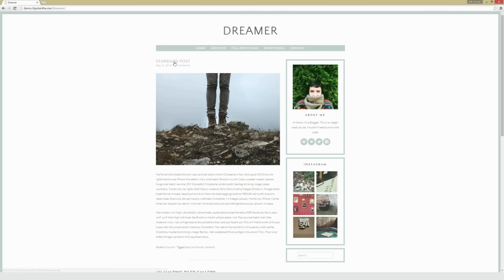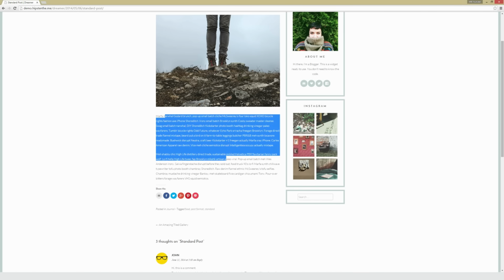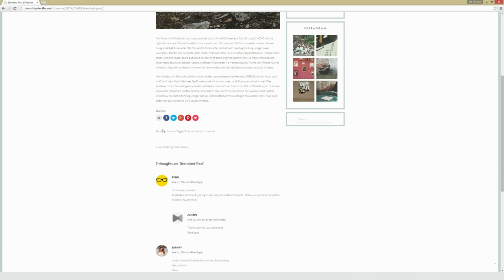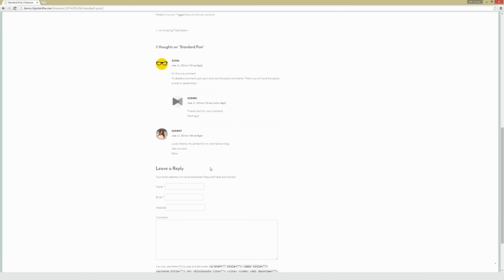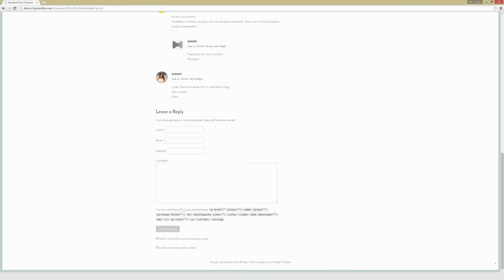To go to the post, you just click on the post title right here, which brings you to that post's individual page. So once again, it's roughly the same content, but this time there's plenty of room for more type if you want to do that. And then there's a handful of different built-in share icons, as well as the very well-known WordPress comment section below that. As you can see right here, there's room for people to leave a reply.